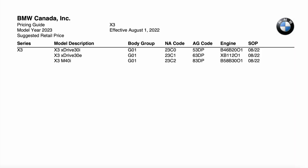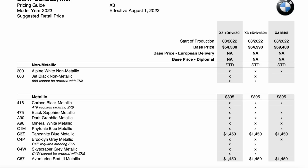Okay, let's start with the first page of the product bulletin. The only thing that really matters here is the starter production. So starter production is for August 2022. The X3 has 3 engine codes. We have the 4-cylinder turbo 30i, we have the 4-cylinder plus hybrid 30e, and we have the 6-cylinder B58 in the M40i.